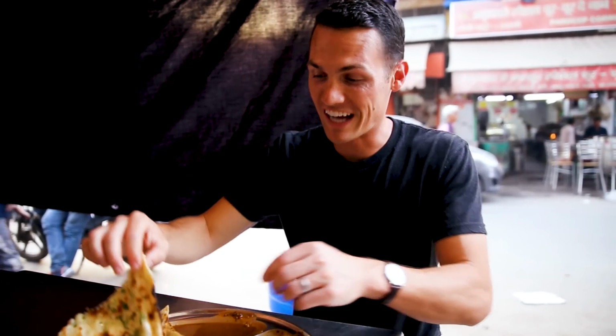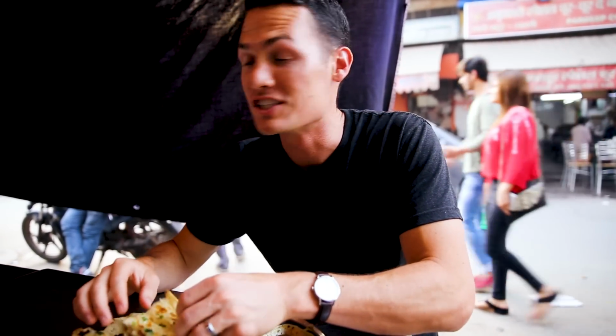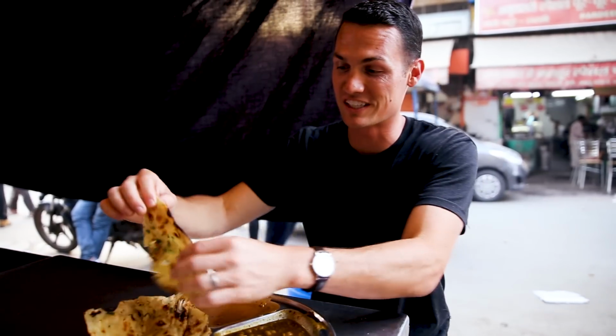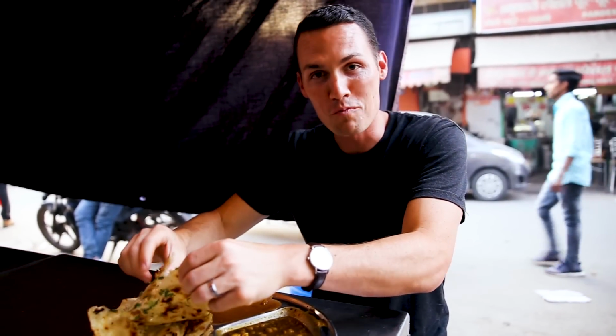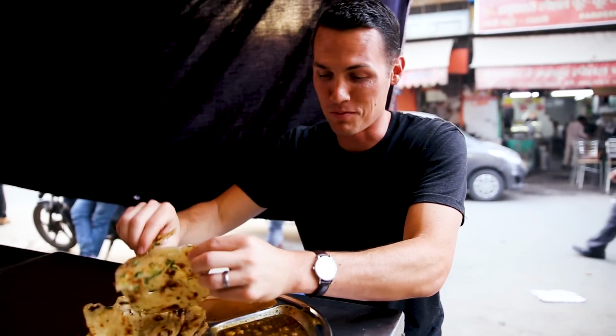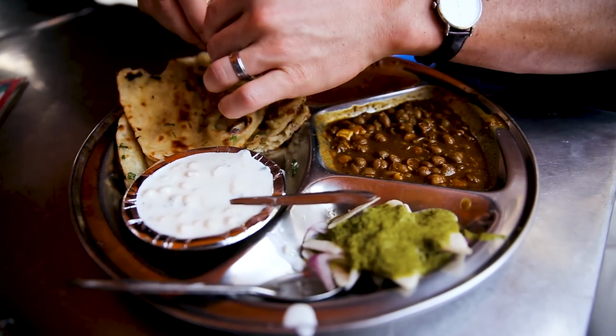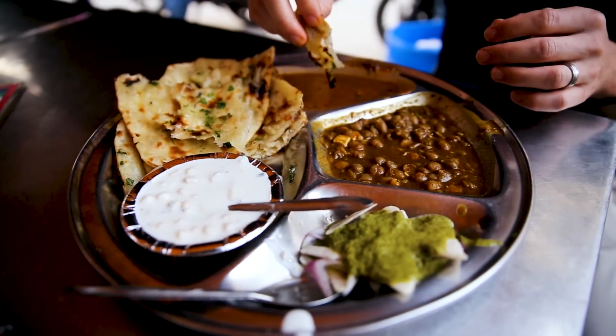So we come back for naan tonight. I went with the sada butter naan thali. Had no clue what I was ordering, but it looks delicious. Naan with more butter than I've ever seen slathered on a piece of bread. And then it looks like it came with two types of lentil curries to dip it in. I really have no clue what I'm eating.